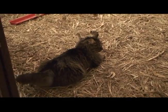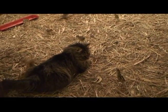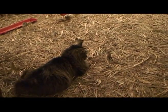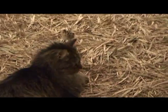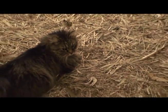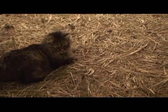Kitty, kitty, kitty, kitty. Them with their tail.